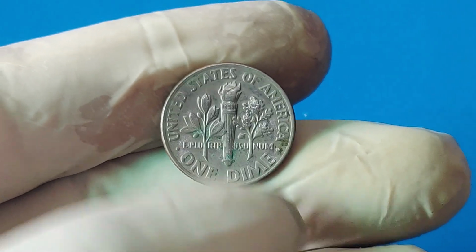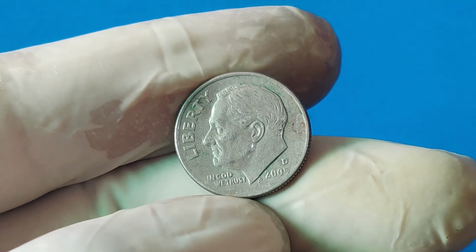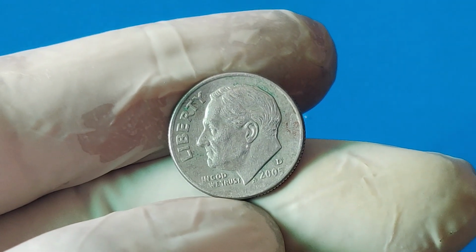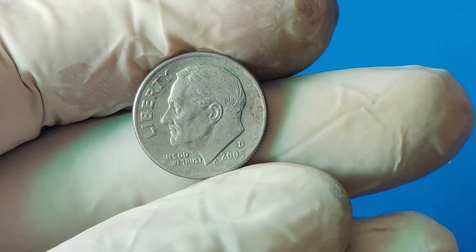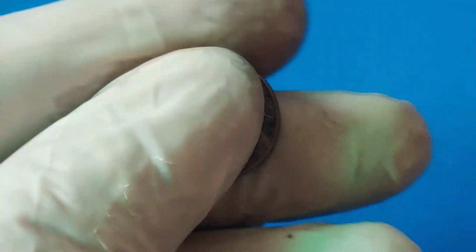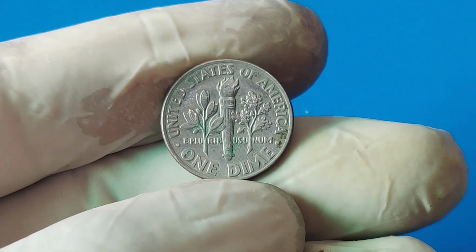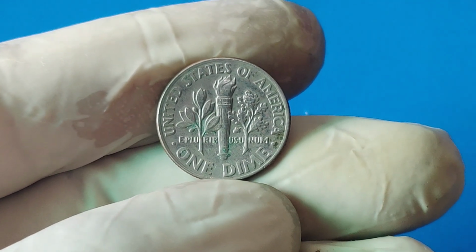It's not every day that you find a coin with such a significant and unusual mistake. This particular type of error is known as a wrong planchet error, and it's one of the most sought-after mistakes by collectors. The 2015 D 1 dime error coin was discovered by a sharp-eyed collector who noticed something was off about the coin. After further inspection and verification, it was confirmed as a genuine mint error.